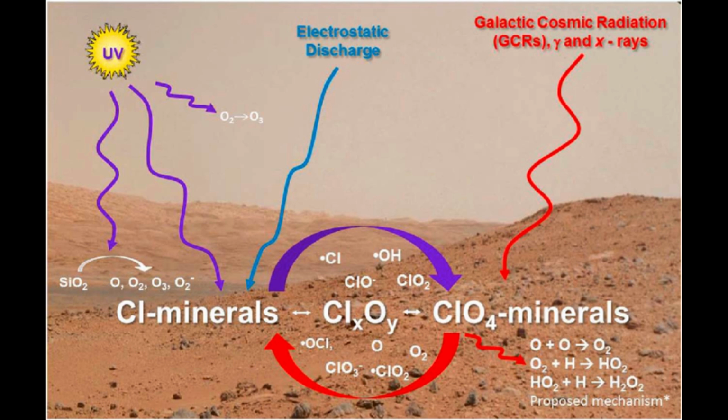Organisms can survive in environments with perchlorates present, but repairing the damage caused by perchlorates is again energetically expensive. And it may be that living off trace gases doesn't provide enough energy to repair the damage caused by the perchlorates faster than it accumulates in the cells.